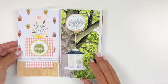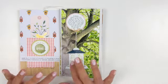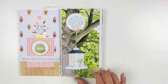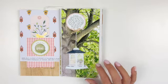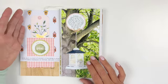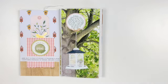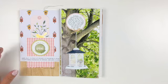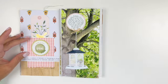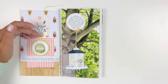All right, the next one is about the first signs of spring. And I know it's spring when my husband puts out the bird feeder. I love that bird feeder. I don't like the squirrels that come to eat our bird food, but that's a different page. Anyway, this is using Fancy Pants. I forget what line it was, but I'll link it down below. The pattern paper was so perfect for the story. I used the pattern paper, broke it up with a little bit of wood grain, like I've been doing a lot. The gingham paper creates sort of a pocket for the tag and the little bird.